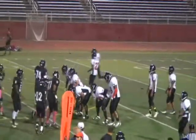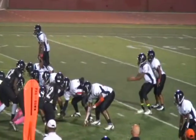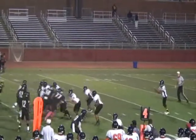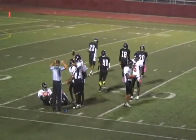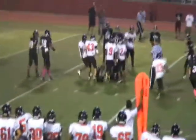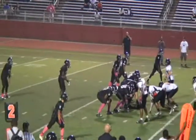All right, this is going to be the first play of the last quarter. Furness in punt formation. Punts off. And it'll be Fels' ball. All right, Fels, first and 10. Hit in the backfield. It gets away. And he gets a couple yards. All right, second down.